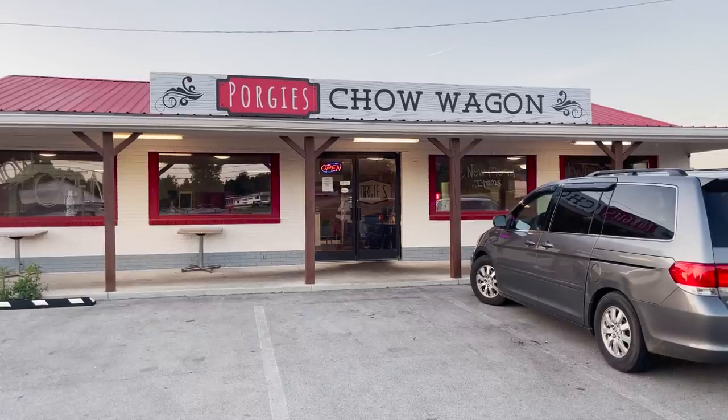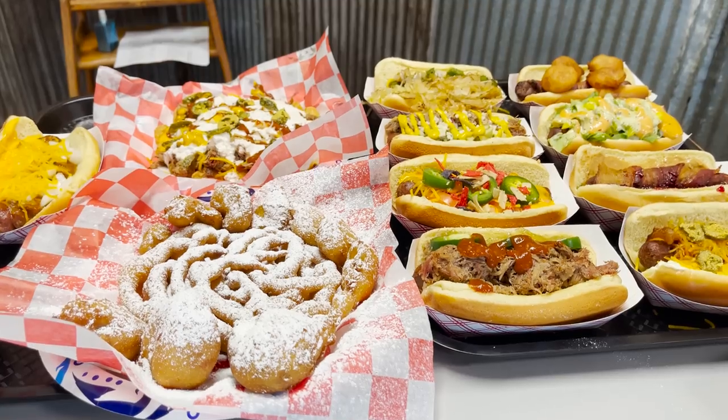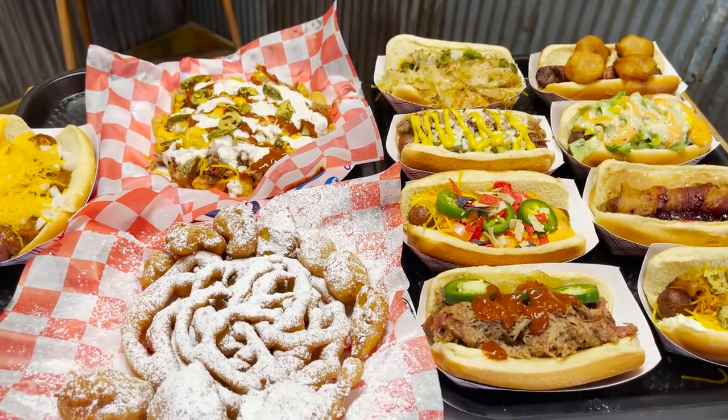Big thank you to the owners, Chris and Emilie, here at Porgie's Chow Wagon. Now, this restaurant is dedicated to Chris's father. This challenge is especially dedicated to him. His nickname was Georgie Porgie, so this is called the Georgie Porgie Challenge. Now, I have 1 hour to finish everything here.